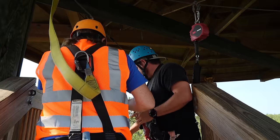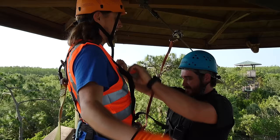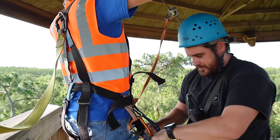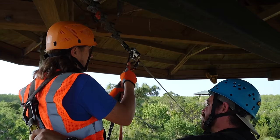Oh wow. I see the gators down there. Oh, this is amazing. All right, I'm gonna check you, make sure you're safe. There's some big alligators down there. You see, the pulley and all of the carabiners are connected, all nice and safely, and we're connected and ready to go.